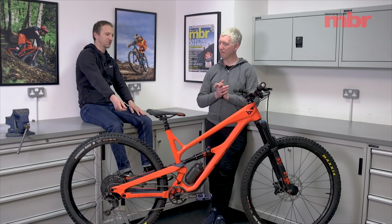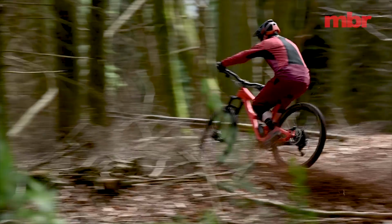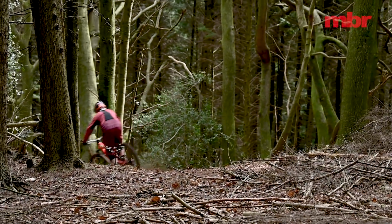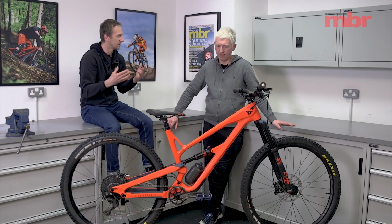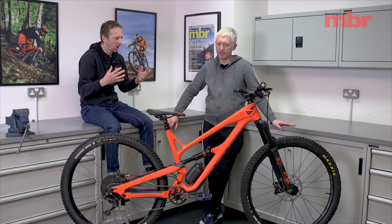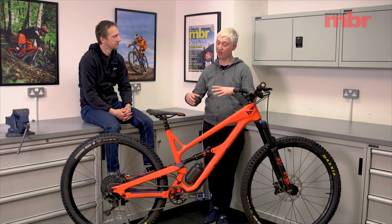Well, before we talk about the little niggles and why it didn't get 10, let's discuss why it was actually the winner. Because when we tested the Jeffsy before, we sort of criticised it for being a bit too short and a little bit flexy and lightweight, wasn't it? It was when you really pushed it hard, then it didn't feel like it was quite up to the job. If you have the two extremes, cross country and hardcore trail riding, the original Jeffsy was at the cross country end of the trail spectrum, I'd say, even though it had, I think, 140 travel.